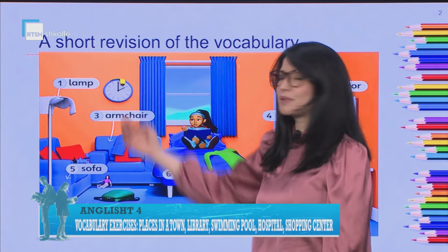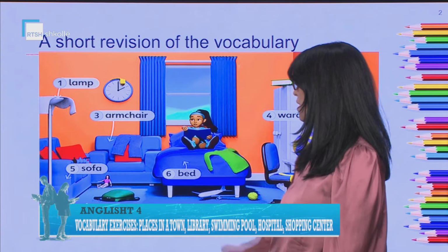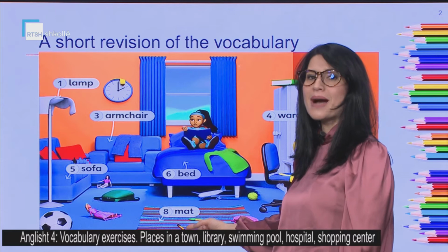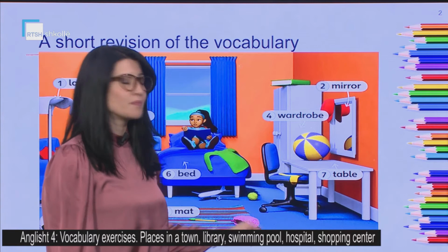Lamp, lamp. Mirror, mirror. Armchair, armchair. Sofa, sofa. Bed, bed. Mat, mat. Wardrobe, wardrobe. Table, table. And now let's have a short exercise with the new vocabulary.